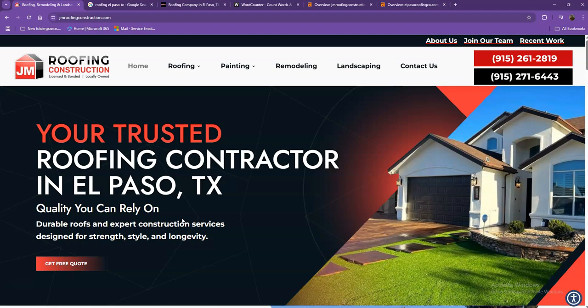So these are all the things that you can actually implement right now, and of course, we can also help you out in making these changes and more with the goal of getting you many new customers.